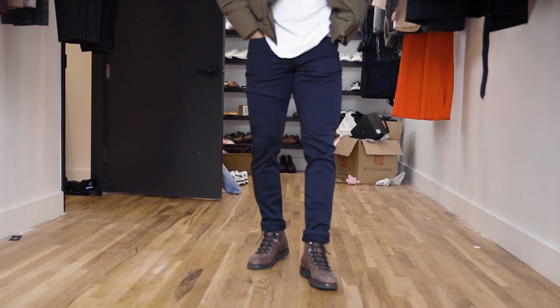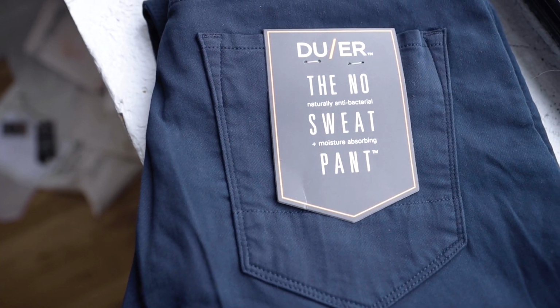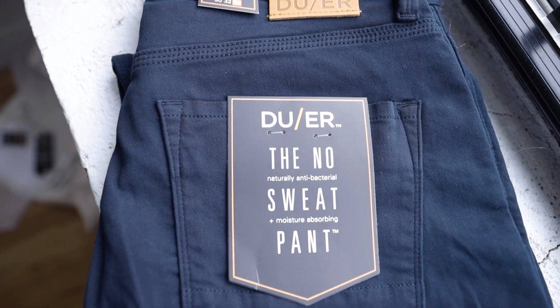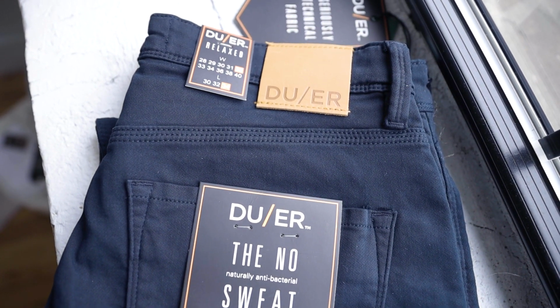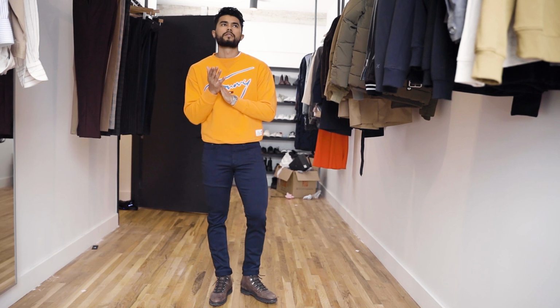Now, these aren't actually jeans. They're Doer's no sweat pants, and I wanted to include them because they look like denim, but they're unbelievably comfortable. But more importantly, what you're looking at here is the style and fit. So you want something that's fitted and dark just to give you the versatility that if you do want to dress it up, you can, but you can also dress it down.